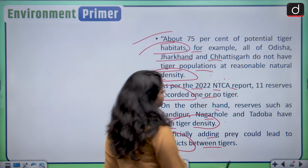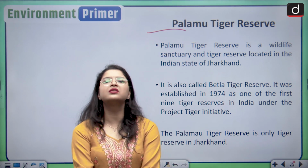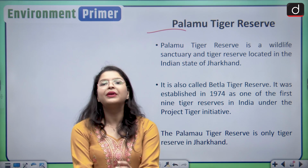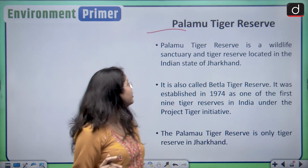Moving forward, let us discuss the Palamu Tiger Reserve, because this is a central point of our discussion today, because the translocation of prey is happening in Jharkhand, and this is the only tiger reserve in the state of Jharkhand.